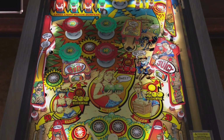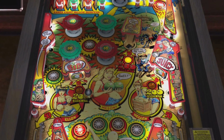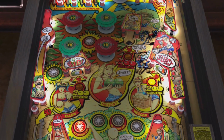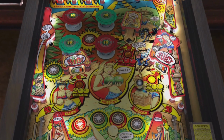pain for me, but I did it once or twice in the 2 hour, I think it was like 2.5 hours I might have played this table. It was that much fun, and it was that much fun trying to get a score of over 4,000. I highly recommend this table.